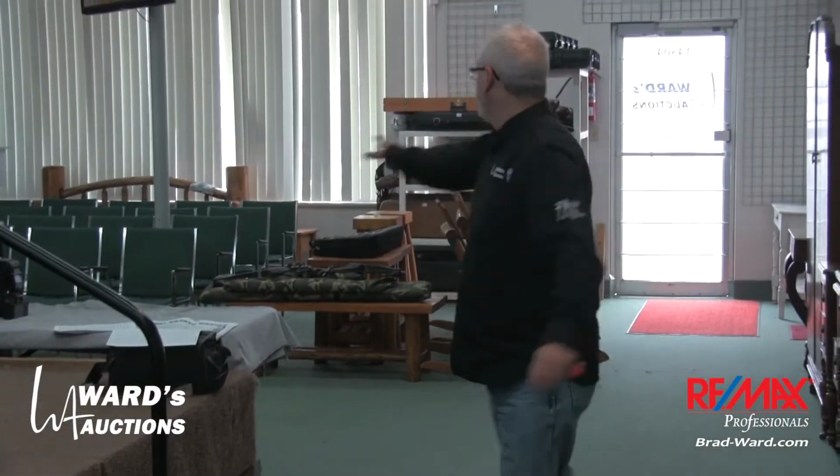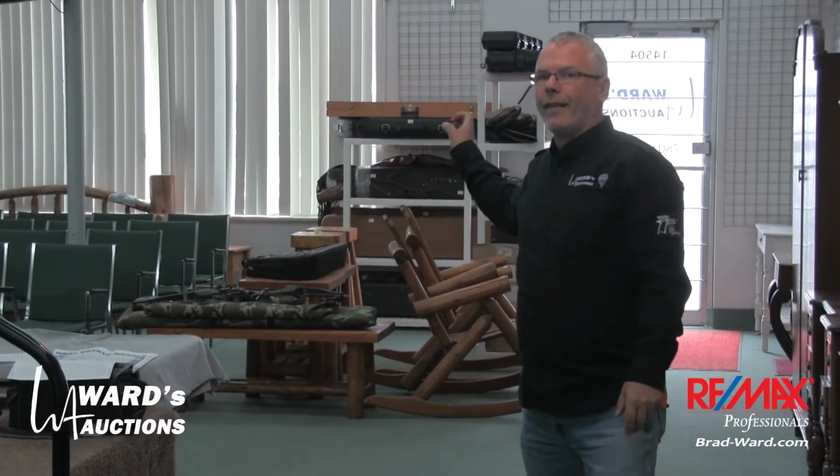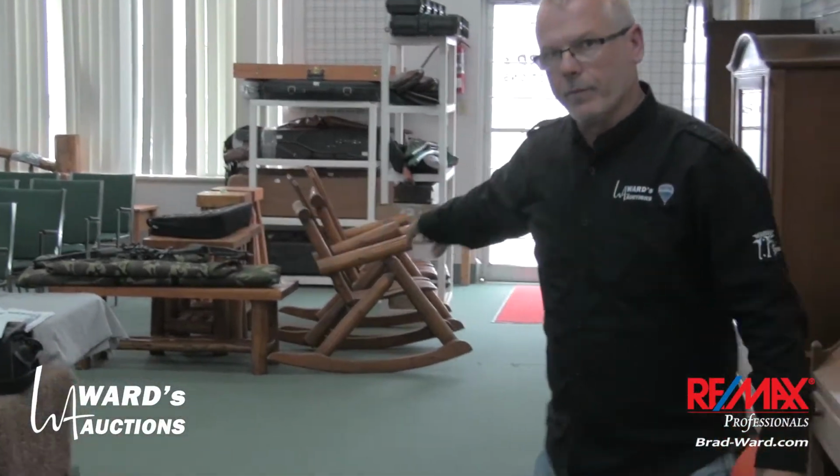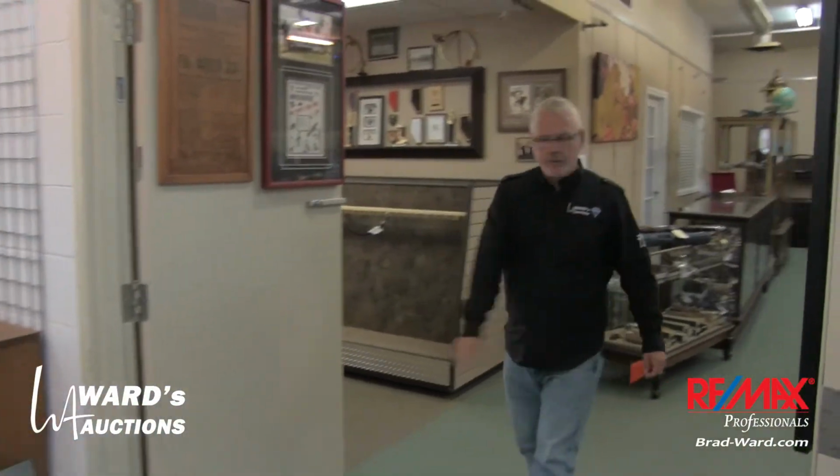Behind here, though, you do see the cases, the rifle cases and so on, plus this log furniture. That log furniture is in the firearms sale. So I think that might be the only furniture that's in the firearms sale, but that one is.